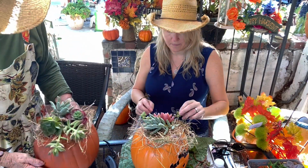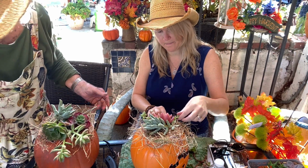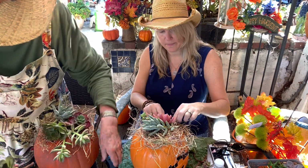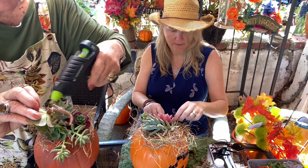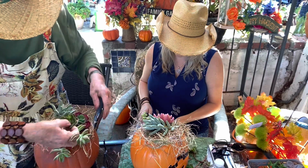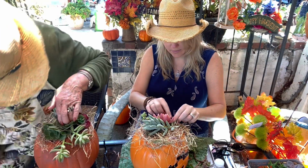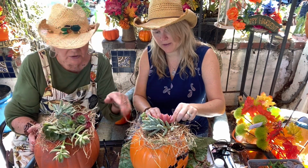I do like the dead grass or leaves. It looks like a bird's nest in a way, doesn't it? Mm-hmm. Okay, I'm going to work out another small one right now. Now see, I'm putting the hot glue on the edge of the stem and around the bottom. And then I'm just popping it on. This one I want to put right on top. Now I've got my height going. How about you? Oh, I like those little squiggles coming down.